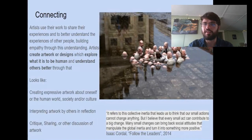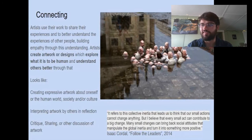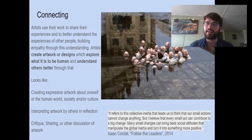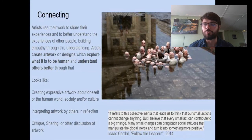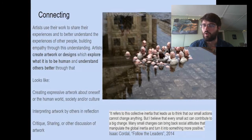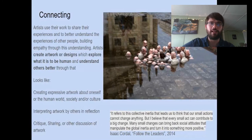Isaac Cordal's piece here is called Follow the Leaders, and we see the heads of what appear to be a bunch of businessmen or politicians seeming to be arguing as they are becoming covered in water, making a connection to global warming and climate change, and showing that it's not up to just letting leaders who squabble solve all the problems, that we as the people have to do some of that work ourselves.